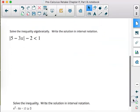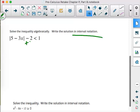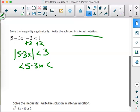We get to solve the inequality algebraically, write the solution again in interval notation. But this one we can't just go ahead and start separating things because the absolute value is not isolated yet. So that would mean first step, and it's a big one, is just remembering, hey, I've got to add the 2 first and get a 3 over there. Now I have absolute value with less than, and absolute value with less than is and. So we have to write an and inequality.